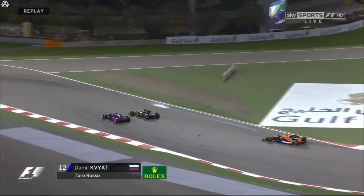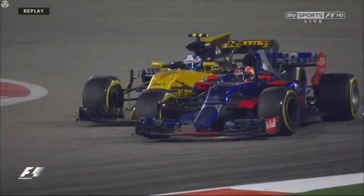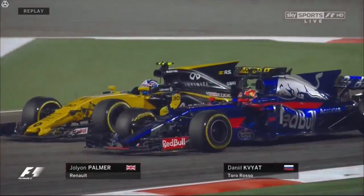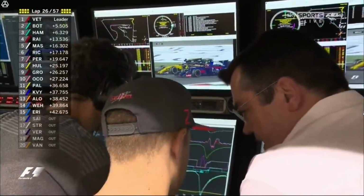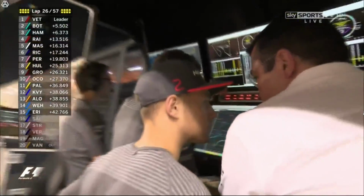Yeah, that's a lot of pieces of front wing down there, and it's right on the racing line as well for Jolyon Palmer. Could Palmer have done much more to try and get out of the way there? I thought he did well on the way in. Just a little bit of misjudgment in the middle of the corner, but he wanted the place back. They're now waving double yellow flags down at turn 1 because of all that debris.